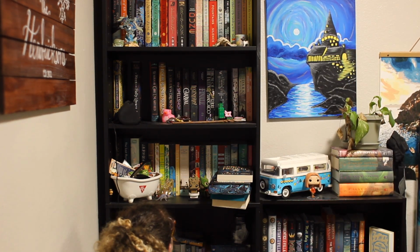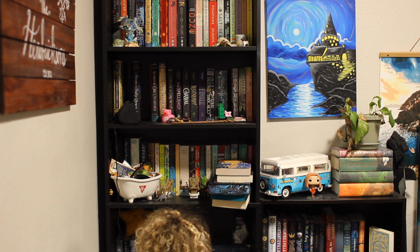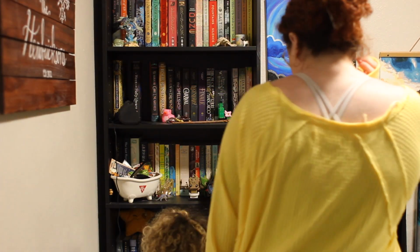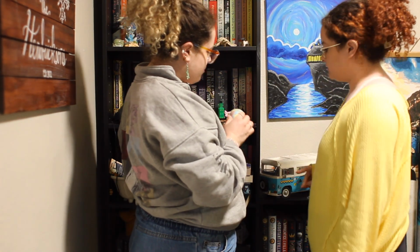That could be interesting. These are cute candles. Thanks, I painted them. I love those. There's another one up here too. Oh, I like that one. It's so watercolory.